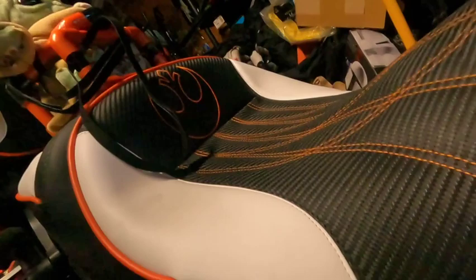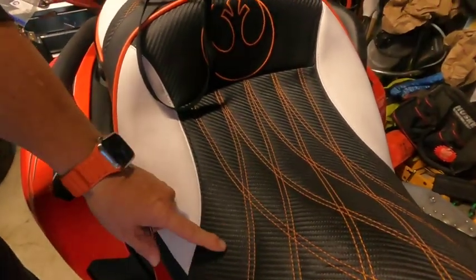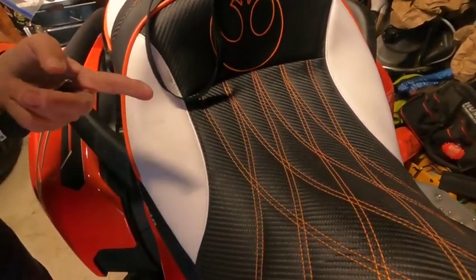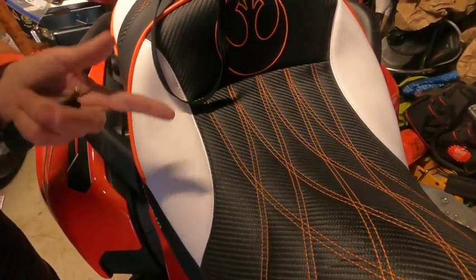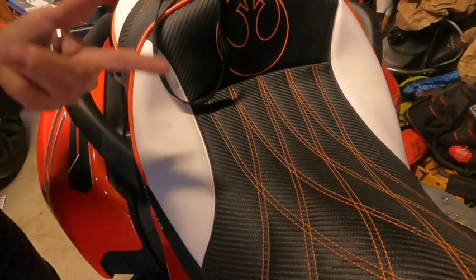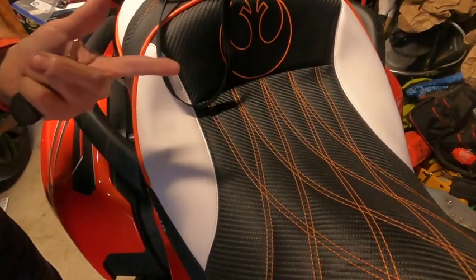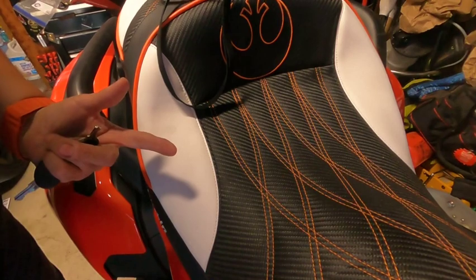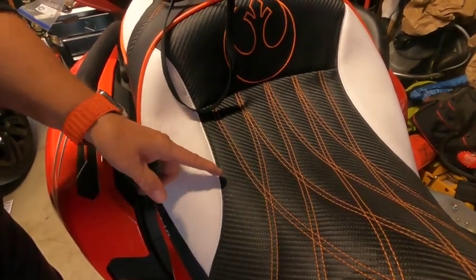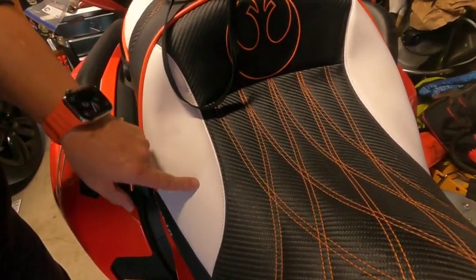The leather is not carbon fiber, it's leather. It's just textured to look like carbon fiber. They have alligator and other textures to look like animal skins, but it's just textured leather. If you do get the real skin, be forewarned that it will harden and become a harder seat to sit on, and if they need to make any adjustments, it's going to be a pain. So stick with leather and vinyl.